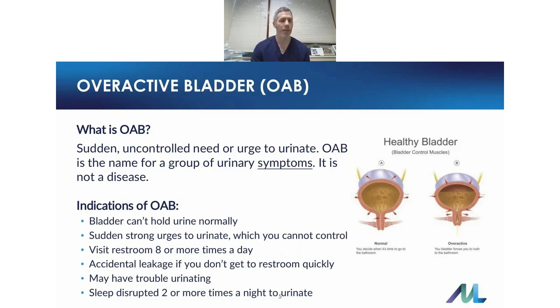So overactive bladder is the sudden uncontrolled need or urge to urinate. And it's really a name for a group of urinary symptoms. So patients with overactive bladder often have a very strong urgency where all of a sudden they have to go to the bathroom. They'll pee frequently, so more so than every 2 hours. They'll wake up at night frequently, so again, more than 2 times a night. Some patients will wake up every 30 minutes, every hour. Some patients will have leakage prior to getting to the bathroom.